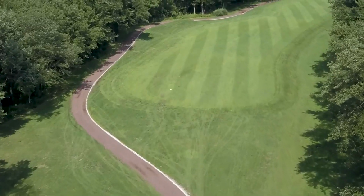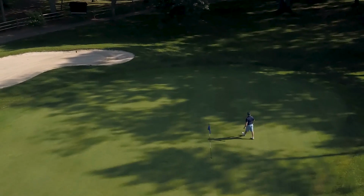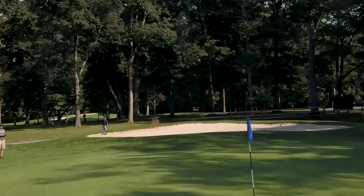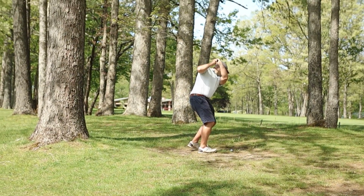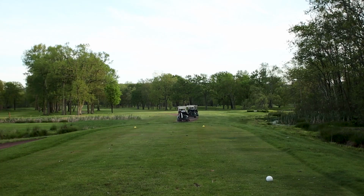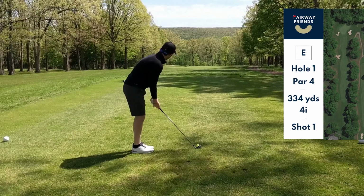and Erik. Today we're at Bowling Green, nestled in the mountains of New Jersey, built by Jeffrey Cornish, who was a pretty notable architect in the 1900s and early 2000s. He's actually contributed to over 200 courses, mainly in New England. It's a tale of two nines where the front nine is pretty wooded and the back nine is a little more open. And we'll take you through the front nine today. Hope you enjoy. So here we are on the first hole.